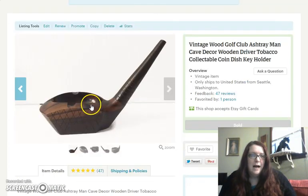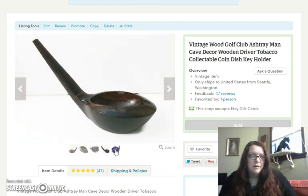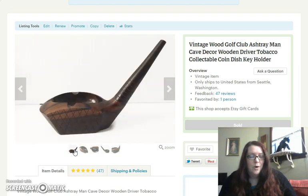Then we got this cool ashtray shaped like a golf club. It was made out of wood. It was gorgeous. It was very awesome. This sold for $19. Sad story, it broke during shipping. The customer contacted me and showed that this handle didn't break off completely, but it looked like it lifted somehow from the base. There was a big gap here between the handle and the base. I'm hoping the customer was able to fix it. I went ahead and gave them a full refund.